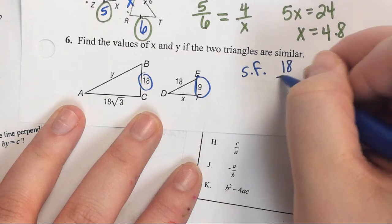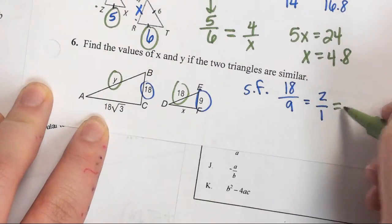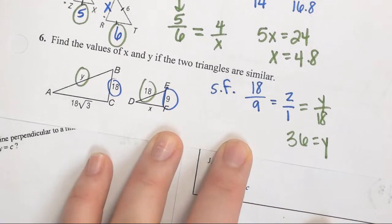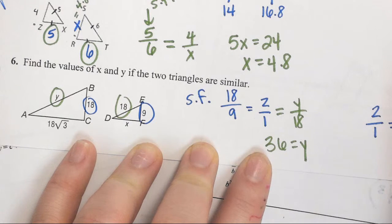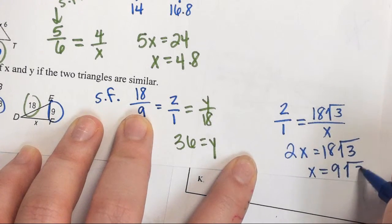The scale factor is 18 over 9. That reduces to 2 over 1. I have to set it equal to 2 different things, because step 1 was scale factor, step 2 is proportion. I'm going to do y over 18, and I'm going to get 36 equals y for my first proportion. I also do 2 over 1 equals 18 square root of 3 over x. I get 2x equals 18 square root of 3. When you divide by 2, you end up getting x equals 9 square root of 3. That is the final answer.